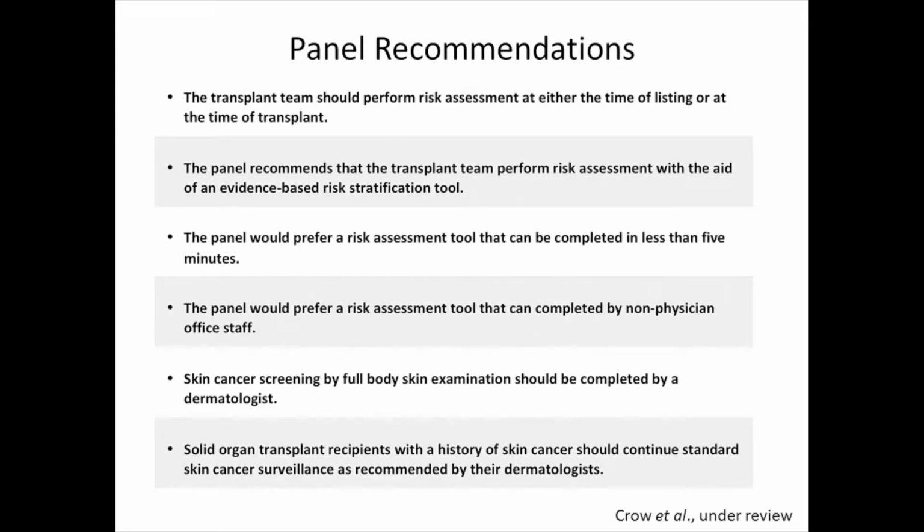And here are the recommendations of the panel. The group agreed that risk assessment should be performed by the transplant team, and ideally either at the time of listing or at the time of transplant, so as early as possible. The panel requested the aid of an evidence-based risk stratification tool for risk assessment. Now, in the course of this Delphi panel, this was hypothetical, but ideally that risk assessment would be a tool that could be then completed in less than 5 minutes, and that could be completed by non-physician office staff. So something that could be very, very straightforward, perhaps part of a transplant checklist, something that a coordinator or nurse could do, something that wouldn't add to what we recognize as the heavy burden of care for these patients.